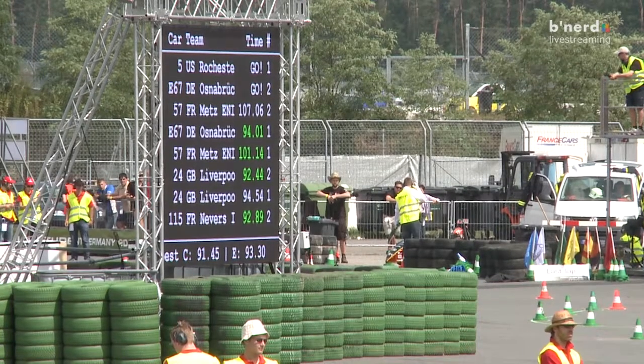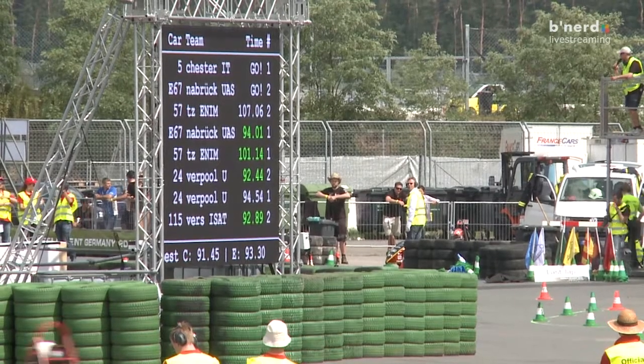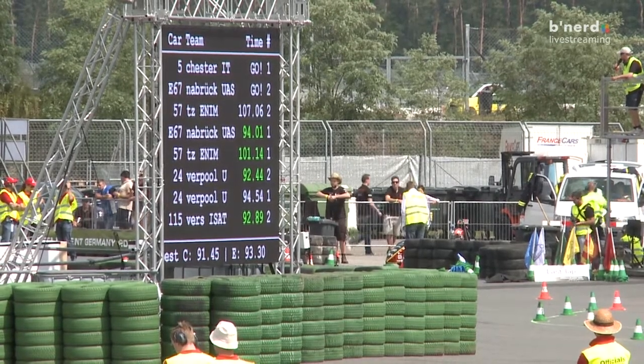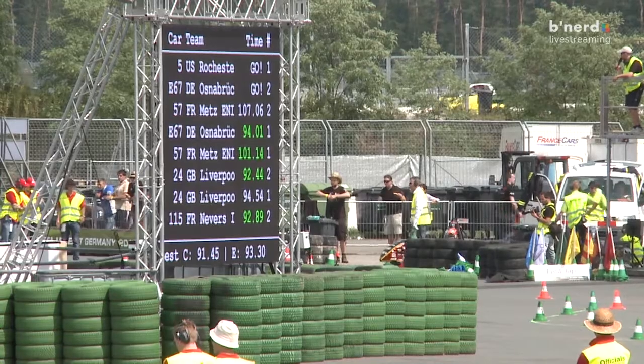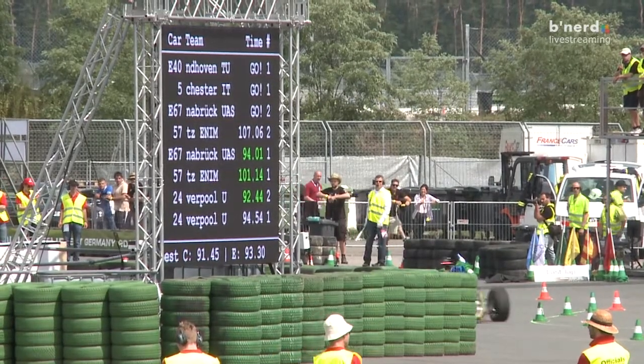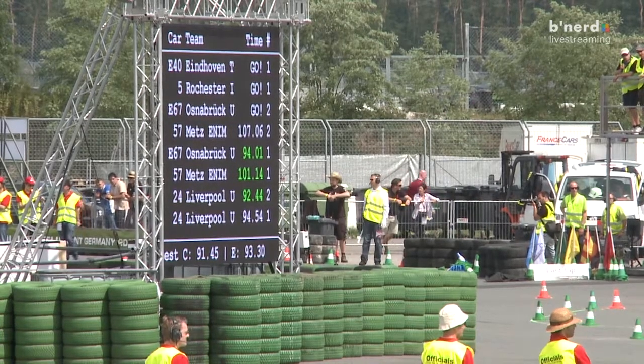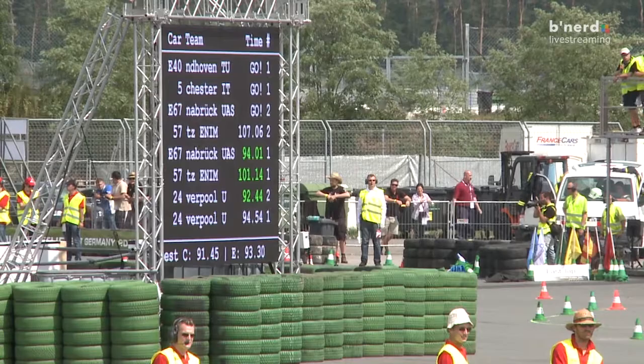And waiting up in line is E40 Eindhoven. We've just flipped the drive button on our coming out. Very nice 13-inch alloy wheels there on that car. Going straight forward and doing it faster. Oh, I think he bottomed out there. What car was that? Electric E67, I think.